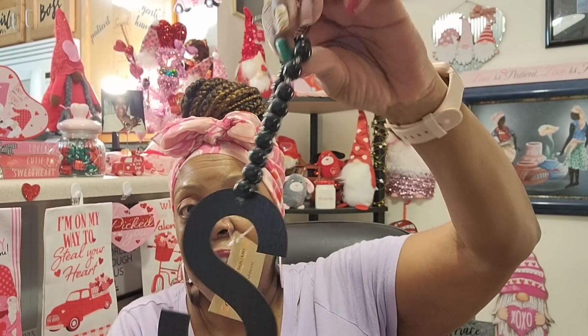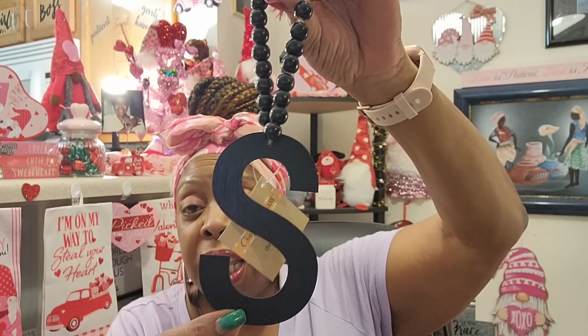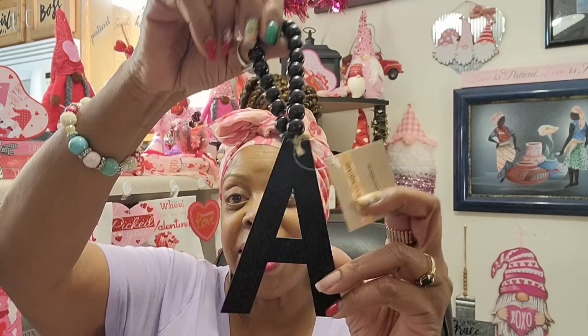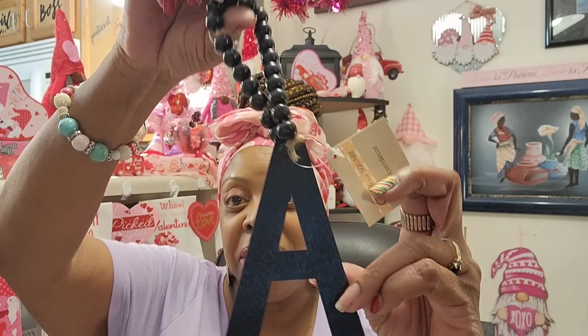And then I showed you guys in the walkthrough that they had the monogrammed, they're only calling them decor, but they had the monogram beads with the black beads. I haven't seen any other color yet, but I did get, of course, S for Sweet Sadie. And since my sister's here right now, I just went ahead and got her A. We call her Nettie, but her name is Annette. So I got her one in the black for A. I just thought that was so cute. Now she can have it because she wanted it.